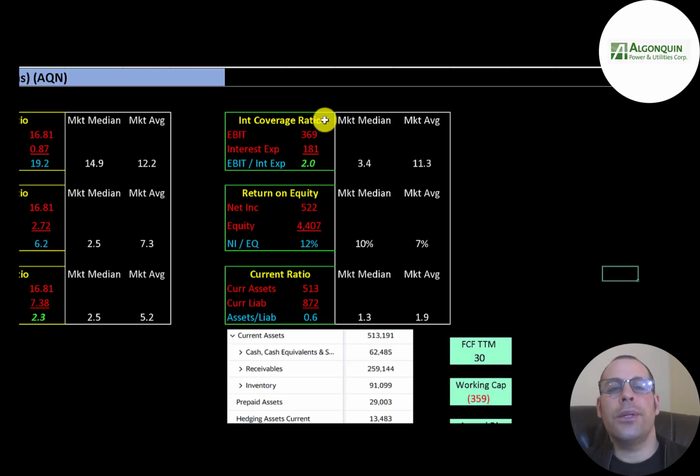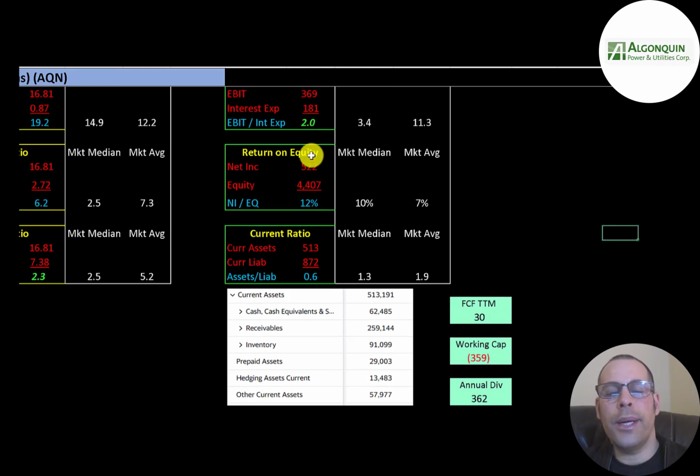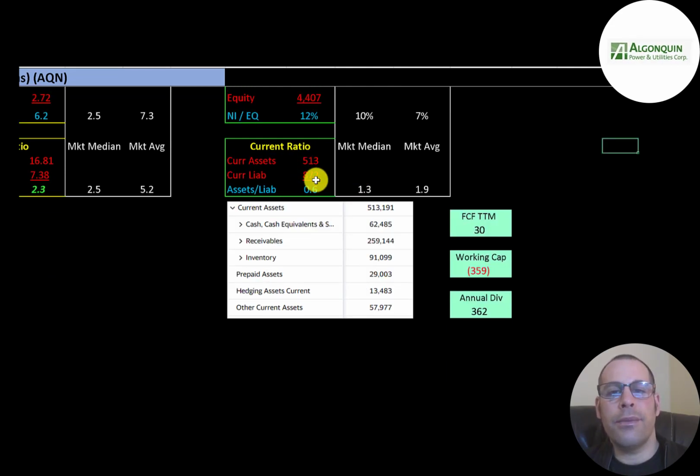Interest coverage ratio is EBIT over interest expense. They're at 2.0, so they can cover their interest payments 2 times. ROE is net income over equity. They're at 12%, a little better than the median. Current ratio is current assets over current liabilities. They're at 0.6, so they can only cover 60% of their current liabilities with their current assets.